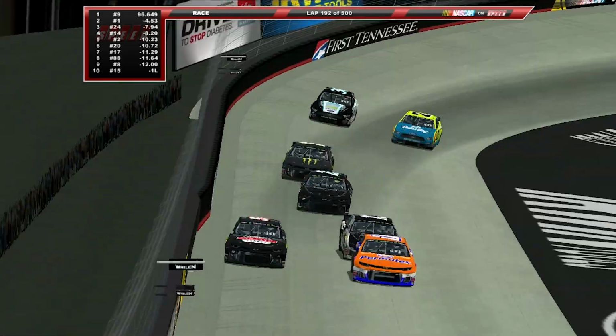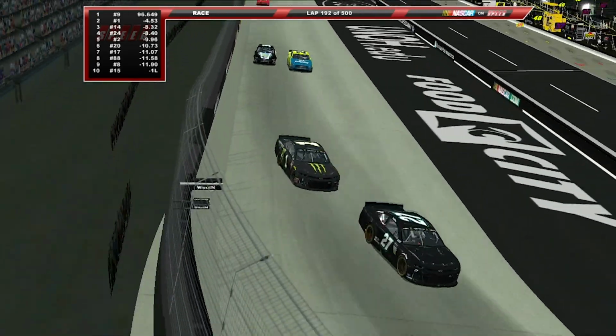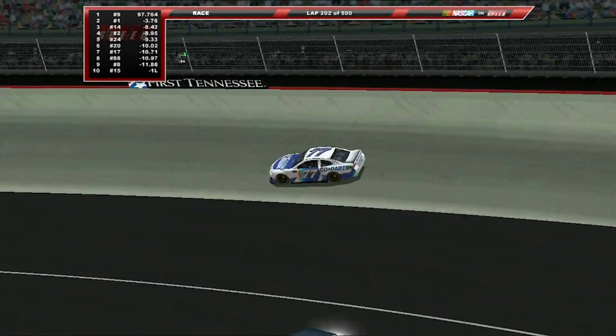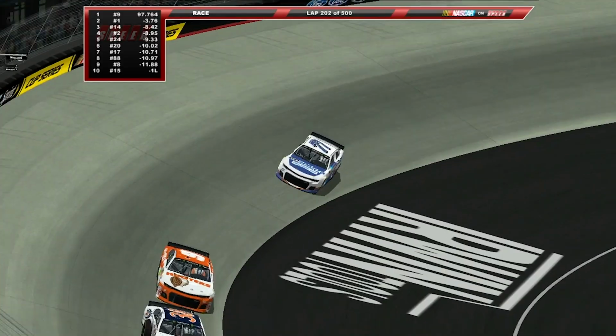Kurt Busch is trying to work his way up toward Chase Elliott. He's been able to scrub off a second and looks like he's still gaining, going for another victory this season.